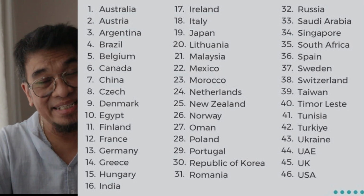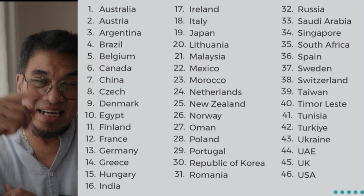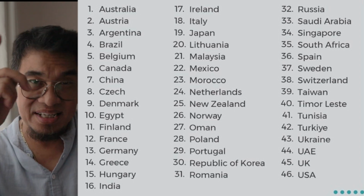But at the moment, as I told you, not all 86 countries can get the visa on arrival online. At the moment, only these 46 countries can get visa on arrival online. Check this list out. Who knows, your country may be in it. If your country is not on the list, that means you still need to get the visa on arrival offline. So you come to Bali, and when you arrive at the airport, you get the visa on arrival.